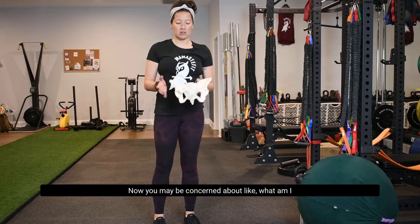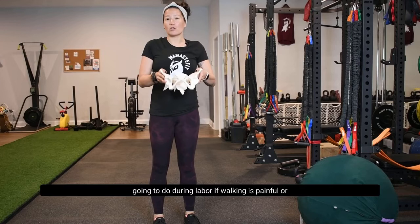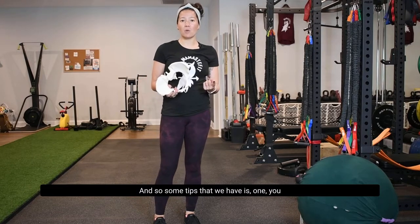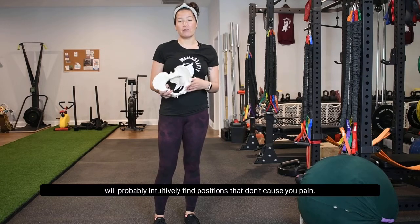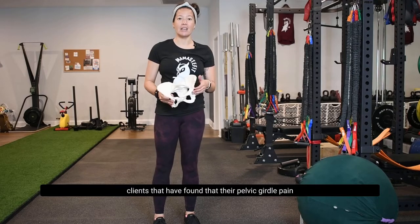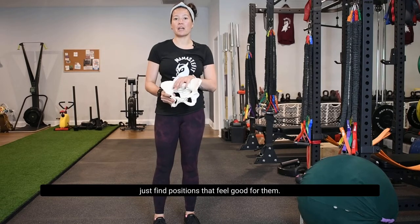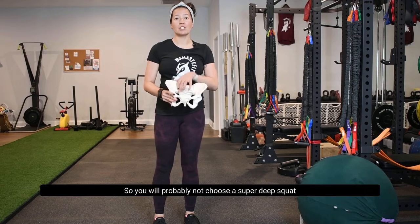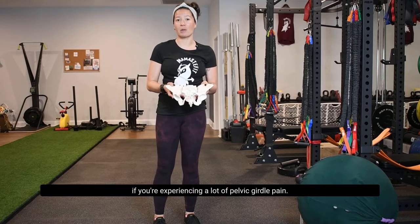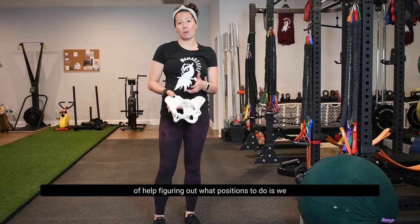Now you may be concerned about what you're going to do during labor if walking is painful or spreading your legs out wide is pretty painful. Some tips that we have: one, you will probably intuitively find positions that don't cause you pain. I really haven't had a lot of clients who found that their pelvic girdle pain interfered with their labor at all, because they just find positions that feel good for them. So you will probably not choose a super deep squat if you're experiencing a lot of pelvic girdle pain, and that's okay.